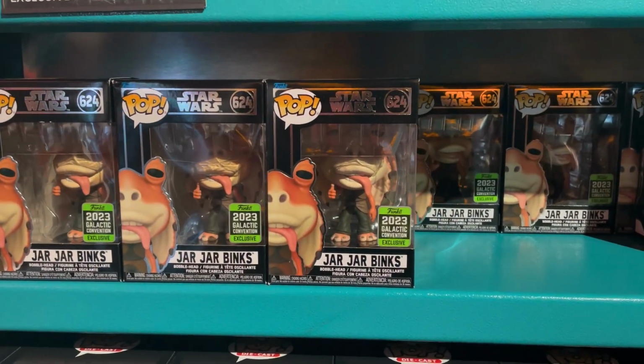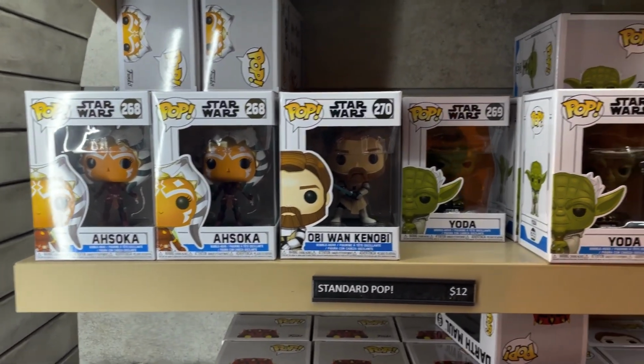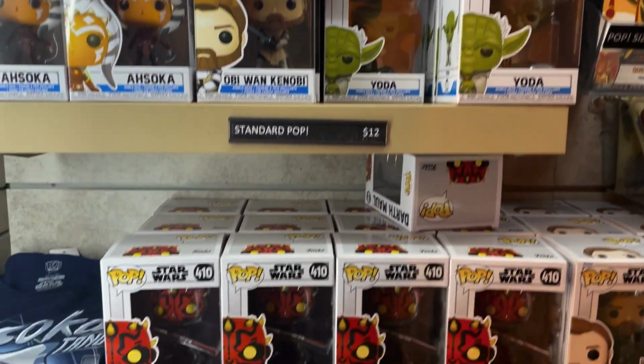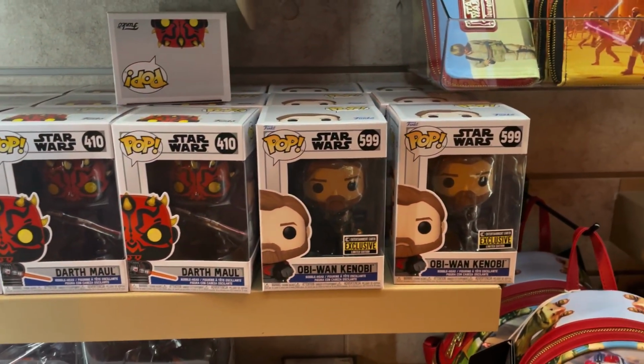I definitely need to pick this up. They restocked some different Clone Wars ones like Ahsoka Tano, Obi-Wan Kenobi, and the Clone Wars Yoda. They also have the Clone Wars Darth Maul down there as well. The new Entertainment Earth exclusive Obi-Wan and the Mandalorian Arbor.